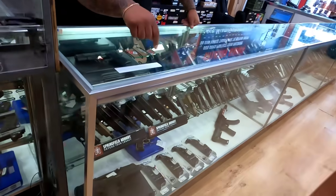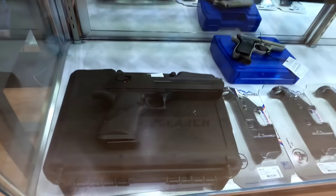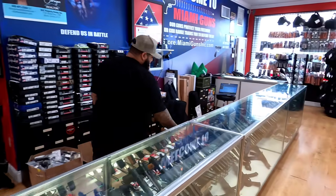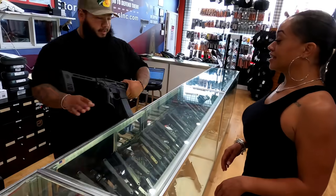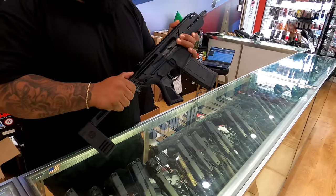They do look like they have something down here. A 357, you can't go wrong with that. I do have something that you would be interested in that I know nobody else has right now. A 6 hour FCX Rattler with the folding brace.